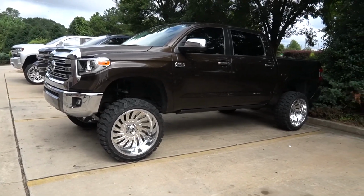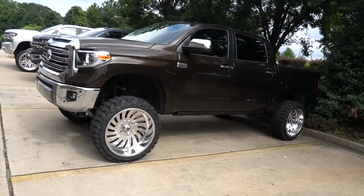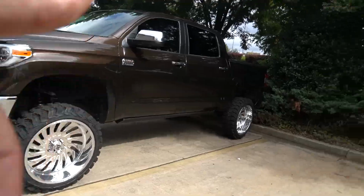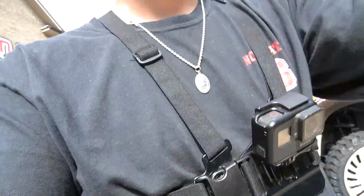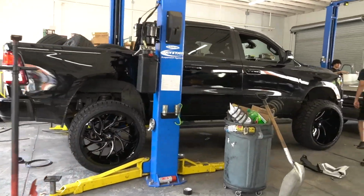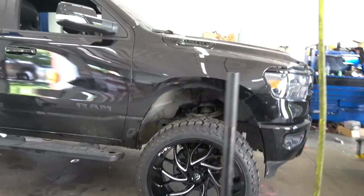I'm showing love to my Toyota fans today. I've been showing a lot of love to my Toyota fans, some Tacomas, some Tundras, but I got a comment yesterday about a Ram. And I'm trying to show some love to my Ram people because y'all keep getting mad in the comments. So here we go for my Ram people. We finished up this 2020 Ram 1500 today. This one will be leaving on Tuesday.